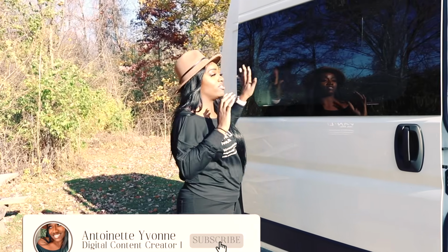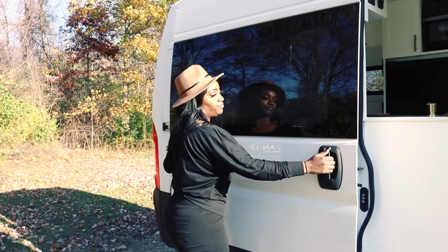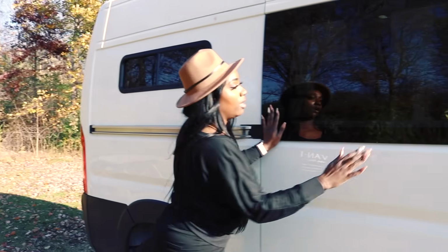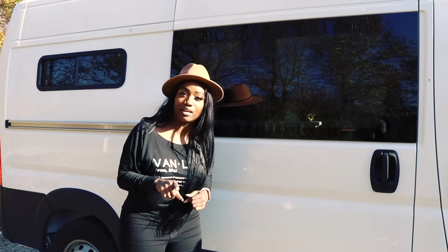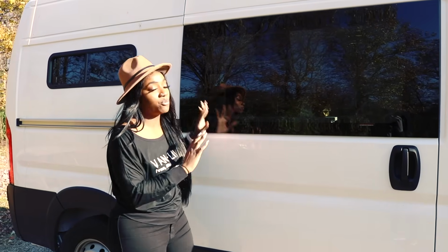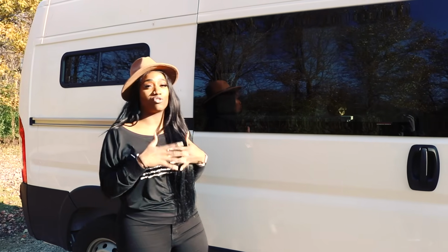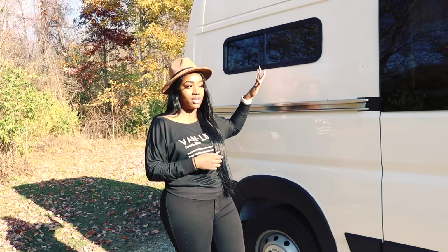I went with the fixed C.R. Lawrence windows here. I didn't feel it necessary. Actually, I lied. The T-vent window was a little bit too expensive for me, so I went with the fixed, and I actually prefer this one over the T-vent window. I do have 2 bunker windows on each side of the van as well.